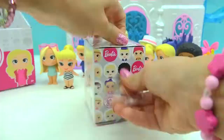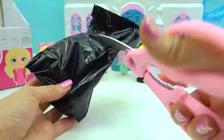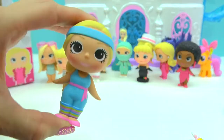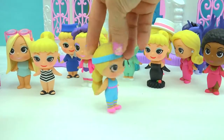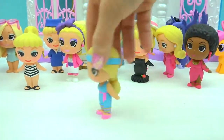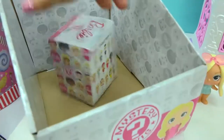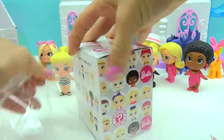Who's this one? Oh, it's time for a workout! A workout of adorableness. So she is ready for an awesome workout with her blue outfit. So from 1983, this is Great Shape Barbie. Ooh, looks like there's one more box for us to open on up. Woo! Here we go! All right, one more Barbie.